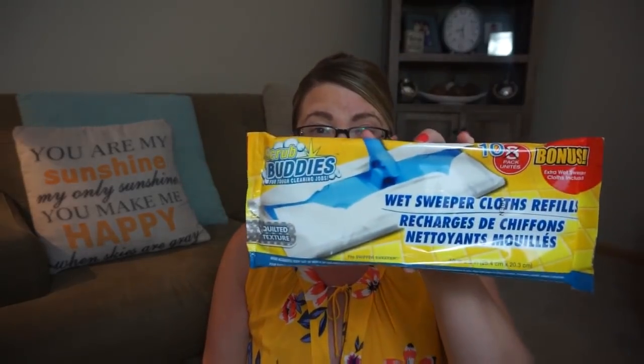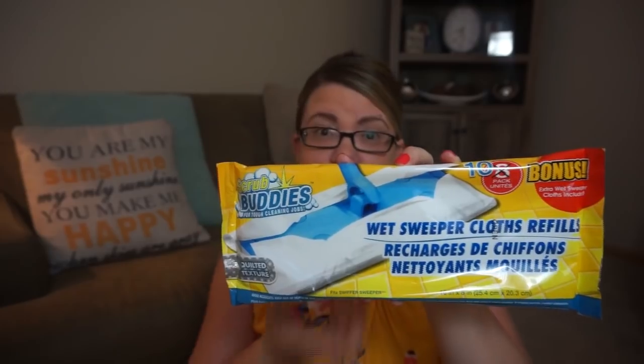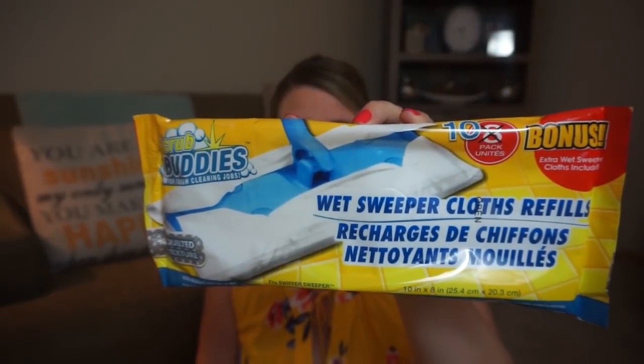More repeat buys, these Scrub Buddies, the wet sweeper, like the Swiffer cloths. These work really good. I mean, for a dollar, you can't beat it. This is a bonus pack, so you get 10 versus the 8. And they work really well. And the only thing that I did was I kept my old Swiffer container. So when I open these, I just slap them in there so they stay sealed, so they don't dry out super quick. Because if you open this up, one thing I notice is the resealing doesn't do the best job. So keep that in mind. If you do have a Swiffer, the plastic container, hold on to it. Don't throw it away if you're going to buy the ones from Dollar Tree.